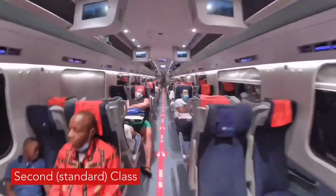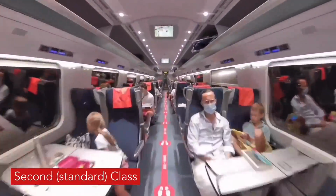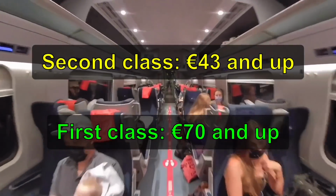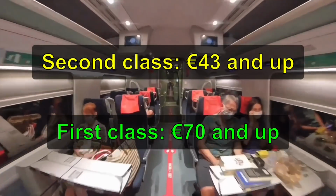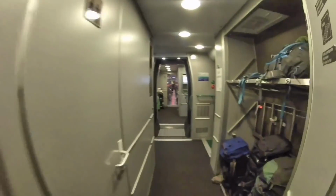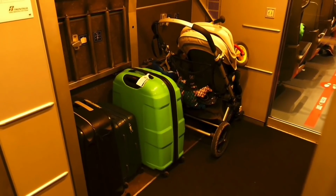And now's a good time to show you standard class, which normally starts from about €43 one way on this trip. First class normally costs from €70 upwards. As you can see, there's pretty good luggage provision throughout the train, and despite it being full, there isn't too much of a mess.